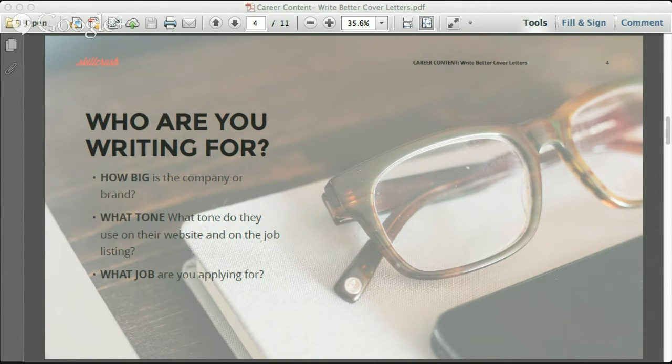And thirdly, what kind of job are you applying for? Is this a salaried job? My friend whose letter got her the job at the university was applying for a full-time salaried job with benefits. But the other letter that I shared with you was for temporary freelance work, something that you would have a contract for. So I think that makes a difference too.